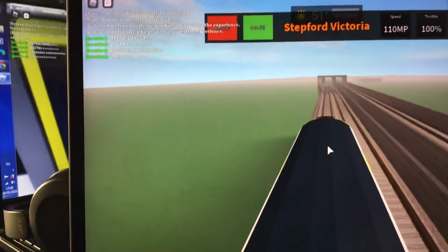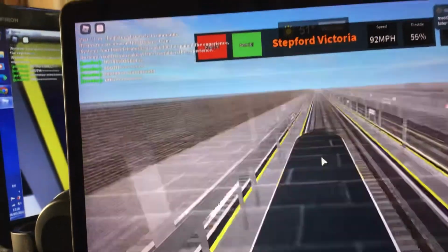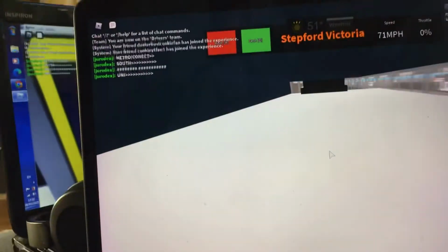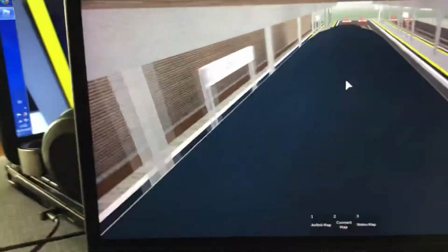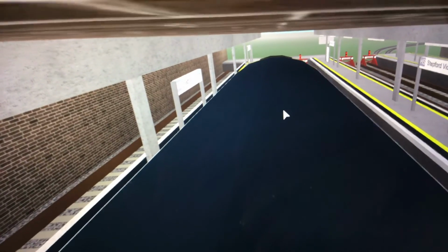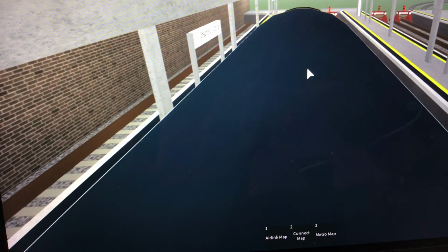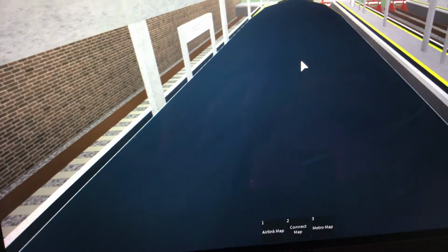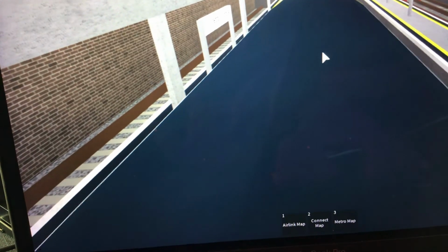Please mind the gap between the train and the platform. This train terminates here. All change, please. The train now approaching platform 2 terminates here. This is Stepford Victoria. This train terminates here. All change, please. Thank you for travelling with us today.